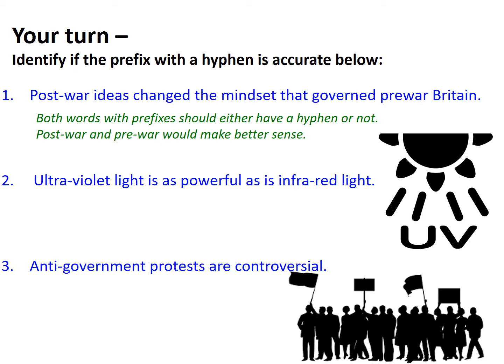Next up, ultra-violet light is as powerful as infra-red light. Now here, each of those particular prefixes are used in the same consistent fashion because they both have hyphens with the prefixes. It's correct. Finally, anti-government protests are controversial. So anti-government here, we've got the correct use of the prefix with a hyphen. It's clear that it's the government that's being opposed by protesters.